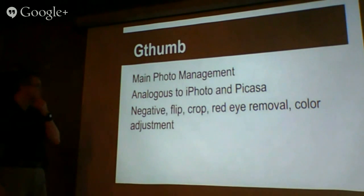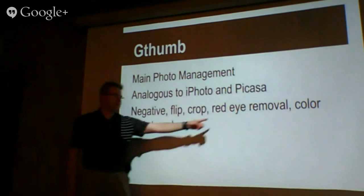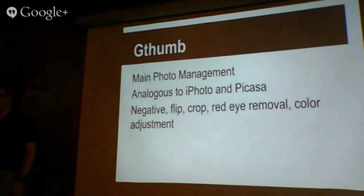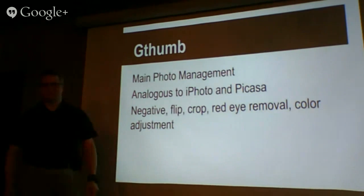Okay. So, of course, you can do all the minimal things: negative, flip, crop. Everyone's favorite, red eye removal. And color adjustments. That's essentially you're just working with JPEGs with this for the most part.